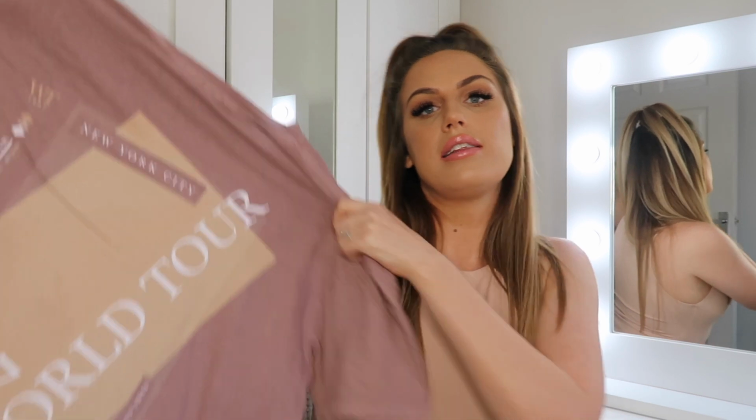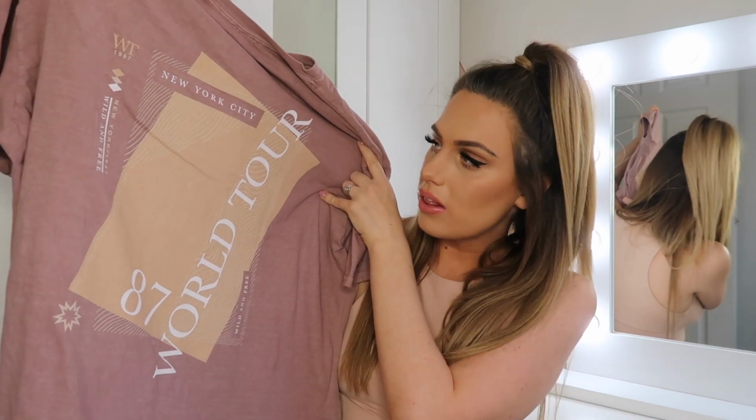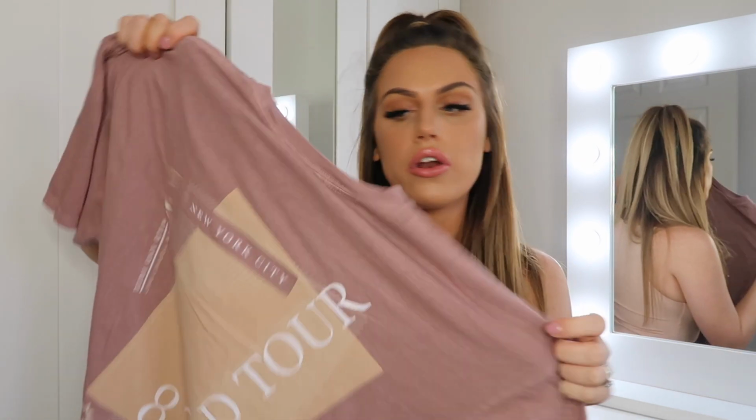and then obviously the main detailing is on the back, so it's just got like this big motif on the back. Again, it says the same sort of thing, New York City World Tour 87. I picked this up in a size large because I looked to see what Molly was wearing in the pictures, and she was wearing a large, and I think she's like a size smaller than me anyway, so I wanted it to be oversized. I thought with some cycling shorts or even with some leggings, this will look really cute, and obviously just some trainers.